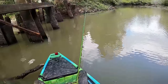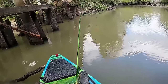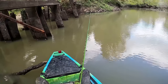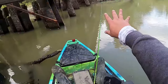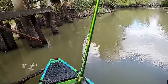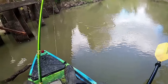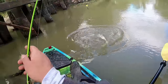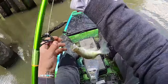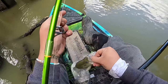So double jig rig, y'all know me, I love a double jig rig. I can cover two depths at once. I'm pretty sure it's about maybe 4 to 5 feet over in this area over here. Oh, there's another one. Are you kidding me? Are you serious right now? Guys, oh my God, oh, that's a big one. Oh my gosh, look at that, guys.